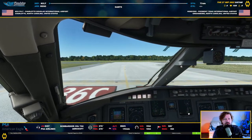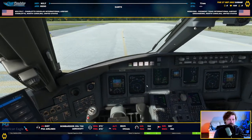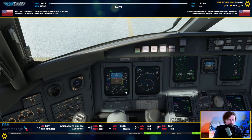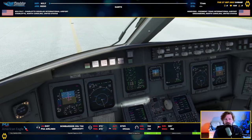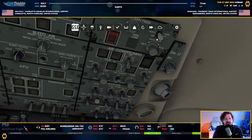54907, contact Charlotte Tower, 118.1. Contact Charlotte Tower, 118.1. Blue Streak 54907. Our landing elevation is 692.